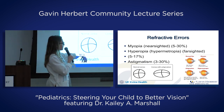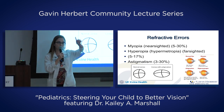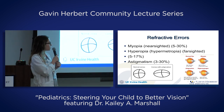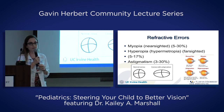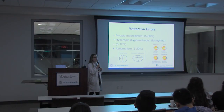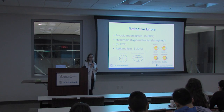And that can happen in any direction. It could be oriented this way or that way, and it will stretch things either up and down or side by side. That can also be corrected with glasses. About 3 to 30% of children have problems with this, depending on, again, the population, with Hispanic and Native American peoples having higher rates of astigmatism.